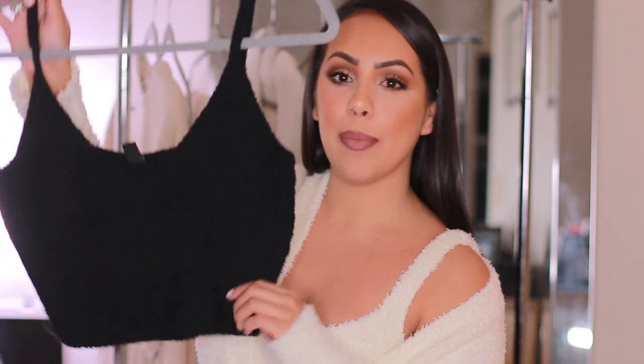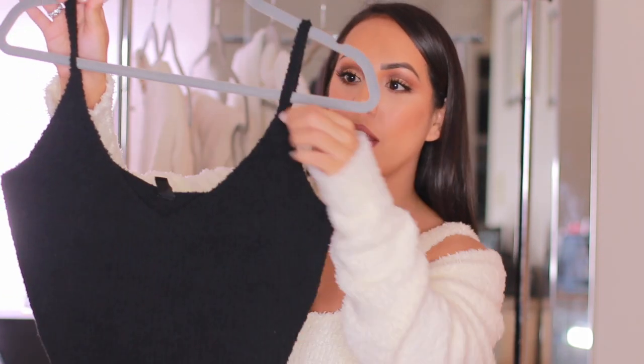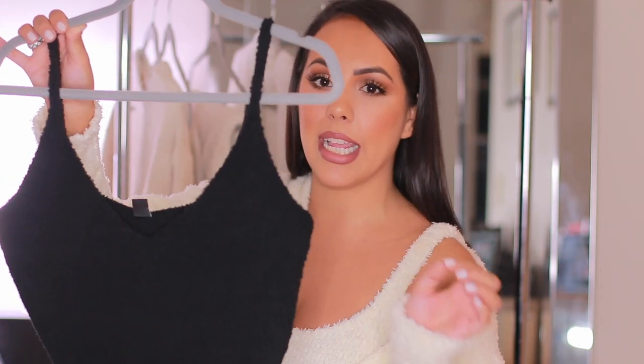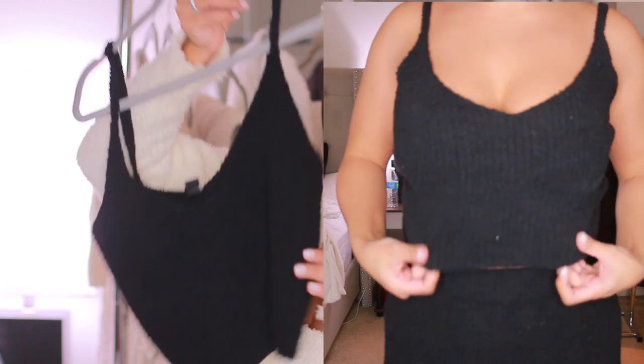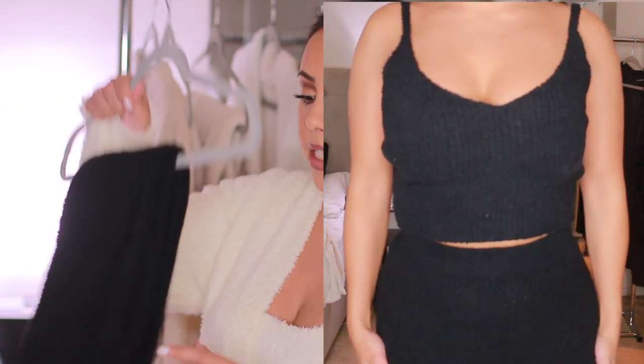Okay, so the second items I got were from Windsor. I got this tank top that looks exactly like the one I'm wearing now. The straps are a little bit more thin, and honestly, the fabric is okay. It's not like the softest thing. This top is more of a crop top. It's soft, but I would say that the Target material is a lot softer than the Windsor.